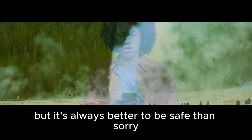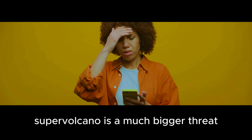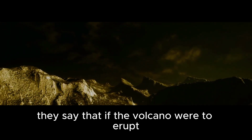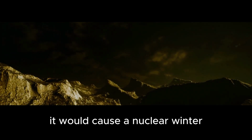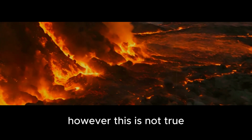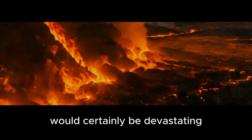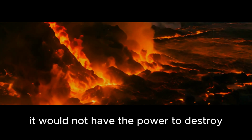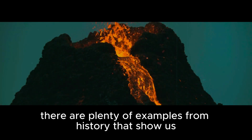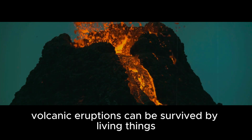Some people believe that the Yellowstone supervolcano is a much bigger threat than the government is letting on. They say that if the volcano were to erupt, it would cause a nuclear winter and wipe out all life on Earth. However, this is not true. While a super-eruption at Yellowstone would certainly be devastating, it would not have the power to destroy all life on Earth.